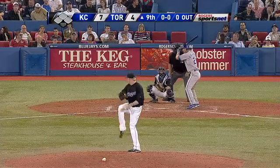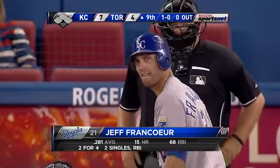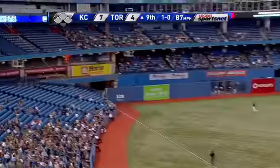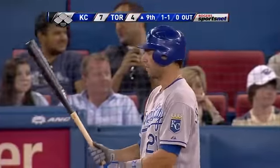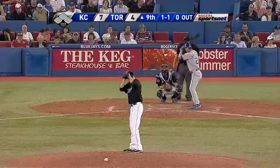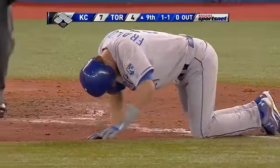Jeff Francoeur, 2 for 4 tonight. Francoeur signed a 2-year contract extension last Thursday to stay in Kansas City. Hits that breaking ball hard down the left side. He fits into what the Royals are doing, even though he's a little bit older than some of the younger players that have just been called up. But he's a good outfielder, good base runner, and he's kind of a hitter that fits very well at Kauffman Stadium. Uses the whole field. Good 2-strike hitter. That one looked like it got him around the knee.